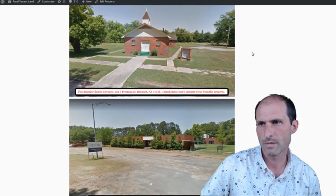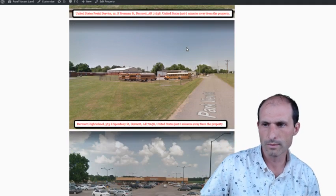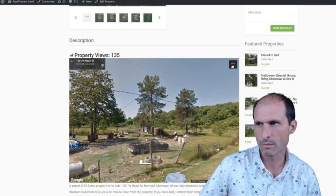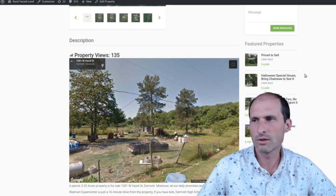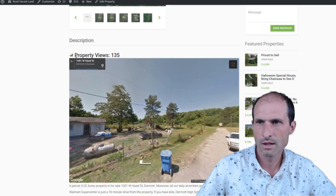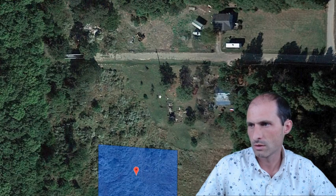And so we got this church and a bunch of school, Walmart, stuff like that in town. This town is, let me zoom out, I'll show you the town. This is Dermot, Arkansas. Let's blow this up. So Dermot, I was just talking to a nice lady shopping some land in the area, and we were looking at different supplies. There's a building supplies place in town, just pointing out.